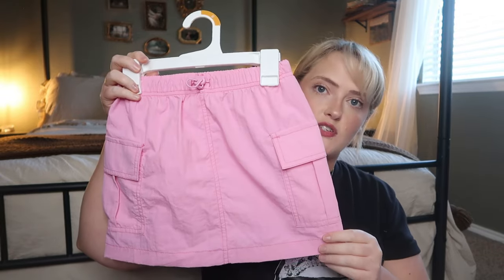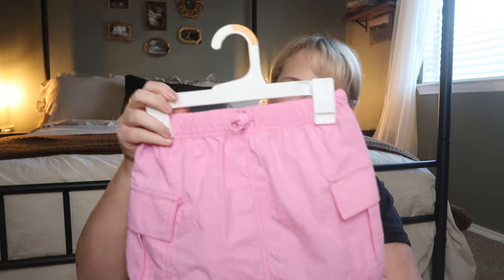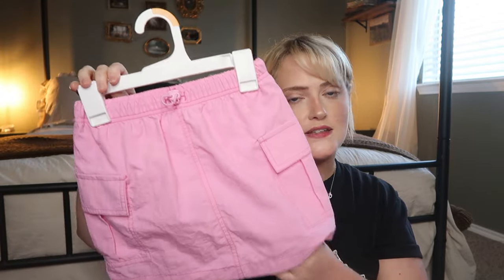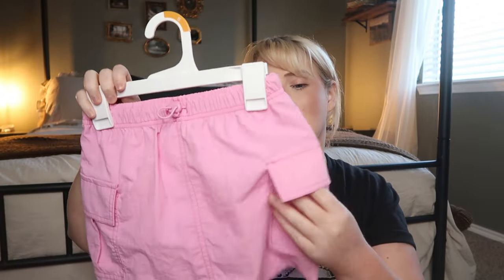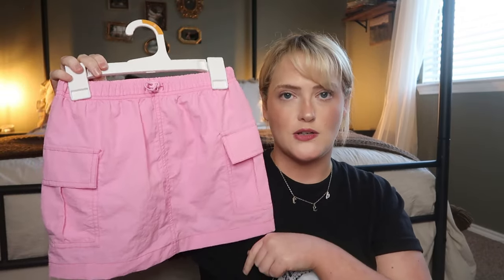And then I totally scored with this. I was so excited. This was in the clearance section, and I wanted to grab the girls one of these before they sold out, and I totally missed my chance, but I found it in the clearance. I was so excited, and it was on clearance for $4.50. So always check the clearance section. And I think it's just so cute, and both girls can fit this, so they'll both kind of share this, but it's just this really cute little cargo mini skirt.